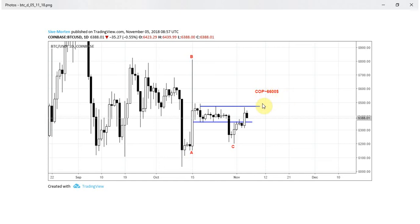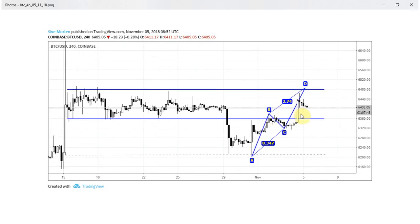But before that, we need to control what's going on the lower time frames. For example, on the 4-hour time frame chart, we could get the AB equals CD target that stands approximately at 65 even, so slightly lower than on the daily chart, around the upper border of this consolidation. But if the market reaches this area and breaks out, next will be 66 even. So this will be the target on the daily. Here is the major question on the breakout.